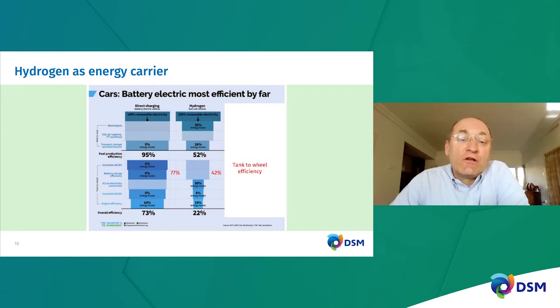You have some losses related to the inversion from AC to DC and vice versa. You have some losses with respect to the electric engines that are being used. But overall, an energy efficiency of something like 77% can be reached, which is pretty high.